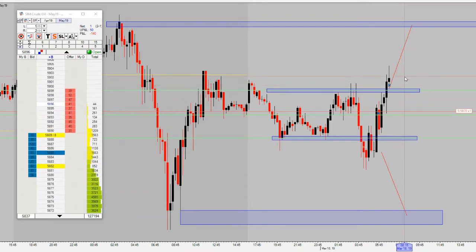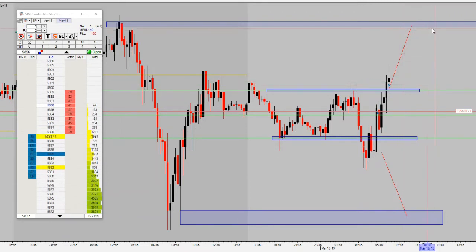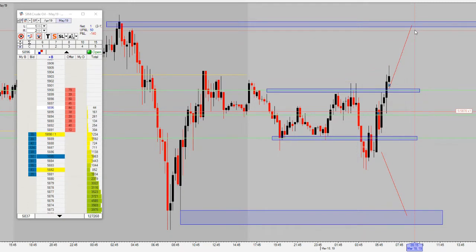So we are now long. We're up about five ticks or so, trying to ride it up here to 59.17, right below this prior high resistance, 59.20. Nice risk to reward. That's about 40 ticks. So we're going to try to catch this, ride it up this morning. I'll keep you guys posted as the trade goes.